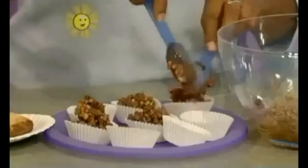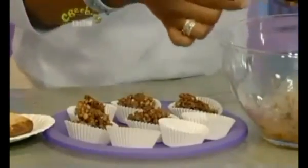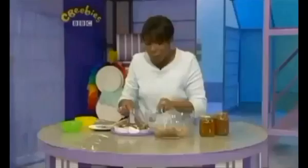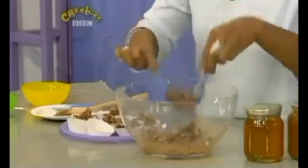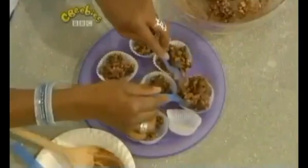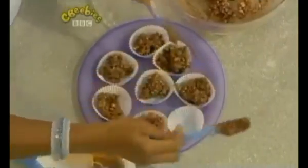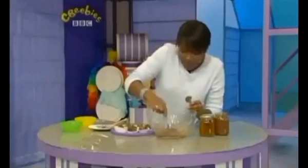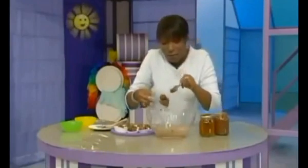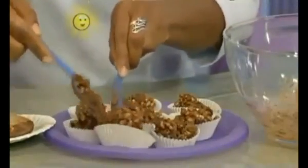There we go. That's 5. 6. Oh, that's a big one. I think that one will be mine. 7. Last one. Let's make sure we scrape everything out of our bowl. Here we go. 8.